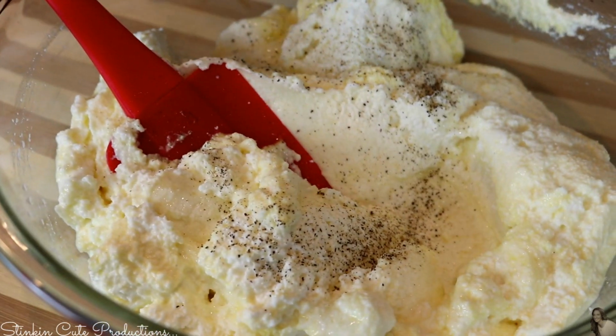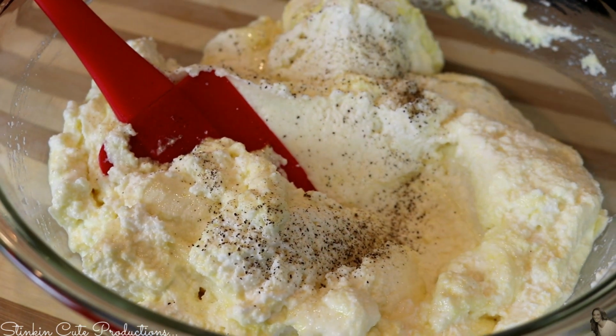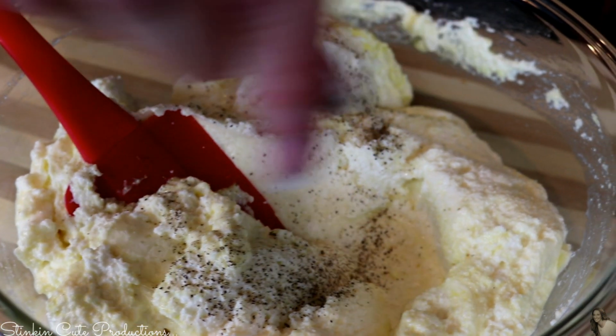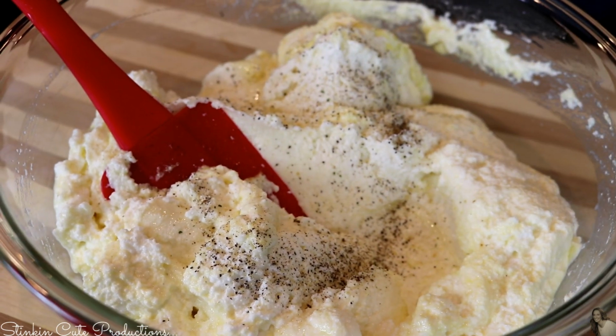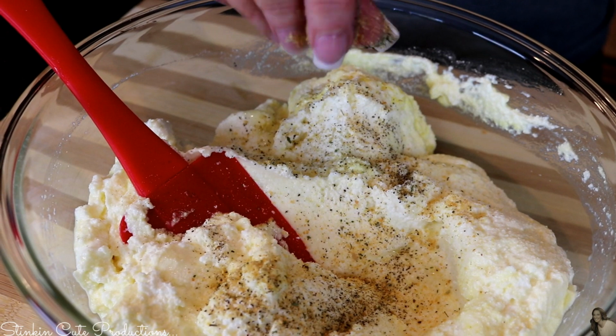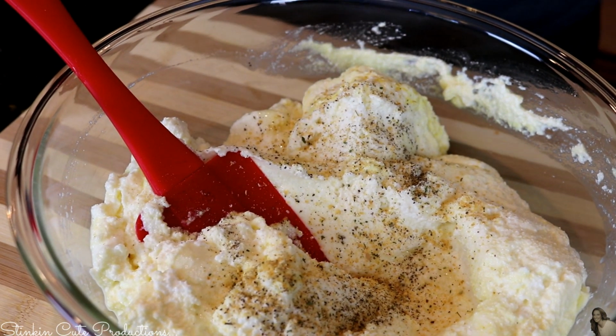We're gonna put a little pepper in. That's just a pinch. We're gonna do just a slight pinch of garlic salt because the cheese has a lot of salt in it. And I'm gonna do a nice big pinch of the garlic and herb seasoning. Okay, there we go.